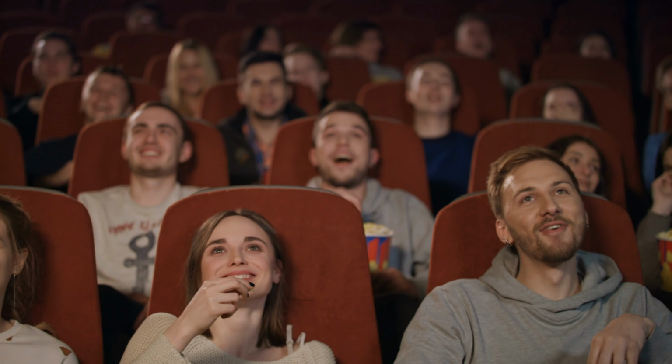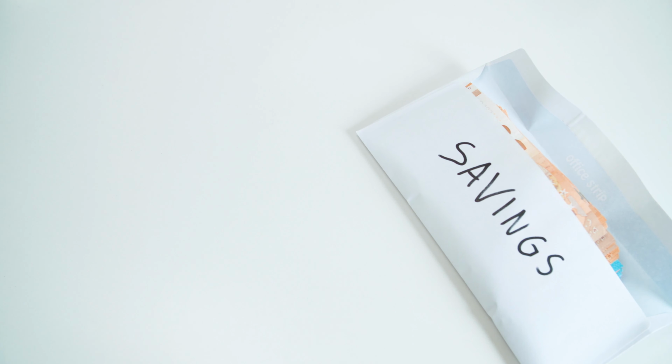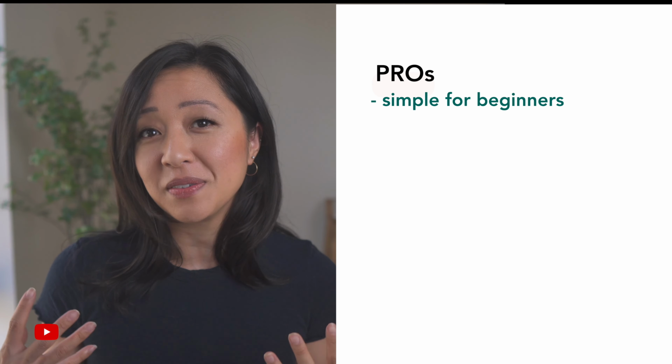First up is the cash envelope system. You might have seen this already, but in this approach, you set aside specific cash amounts for various expenses. Think groceries, entertainment, dining out. Each category has its own envelope filled with designated cash, acting as a spending cap. This system taps into the psychology that people are often more cautious about cash than with plastic cards. It's tangible, making you feel every expenditure. It's especially useful for budgeting beginners or those prone to impulsive spending.